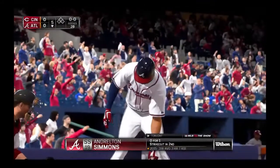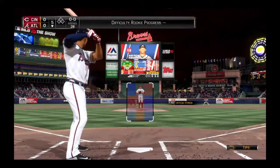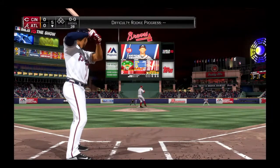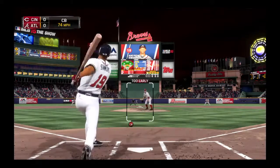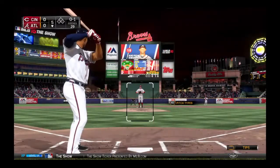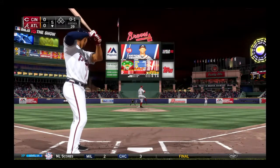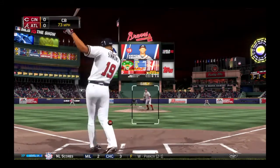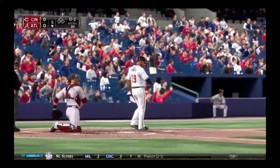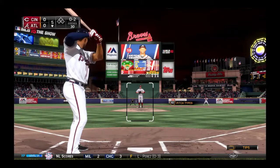Andrelton Simmons will stand in to lead things off in the bottom of the 5th. The shortstop, Andrelton. Here's the first offering. Oh, had him chopping at that one. It's 0-1. There's his total now, just into his 5th inning of work. Nothing too out of the ordinary there. No, the pitch count's the least of his worries. If his guys don't get him any runs, I don't think it'll matter all that much.